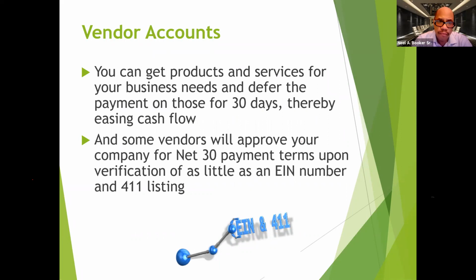So to help your business, you have a business, you have to do a job, you need some supplies to do the job. Now you don't have to go buy the supplies before you get the money for the job. You get these accounts, you get the supplies on credit, you do the work, you get paid and pay the bill off.